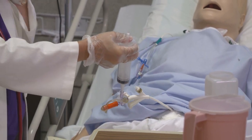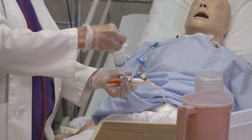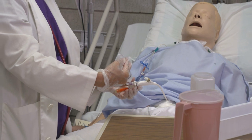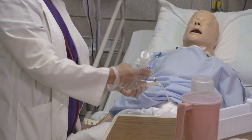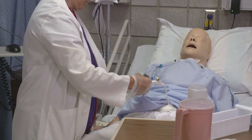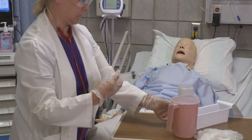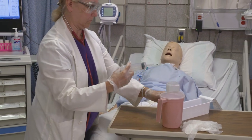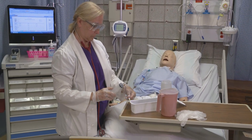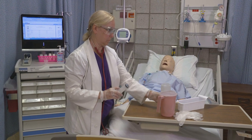Immediately, without removing the syringe, aspirate the stomach content. Return all stomach content except for 5 milliliters. Close the PEG tube to off position and remove the syringe. Use this amount to check for pH with the pH strip. The meds and feedings may be given if the pH is 5 or less, signifying that the tube is in the stomach cavity. Remove gloves.